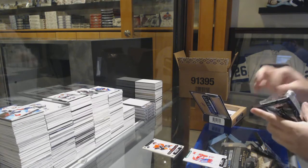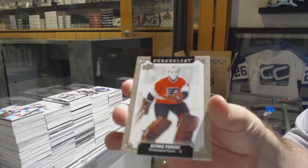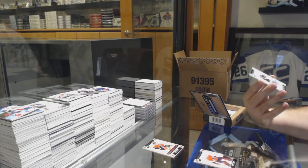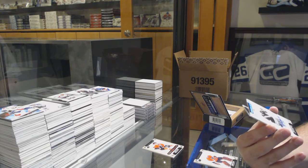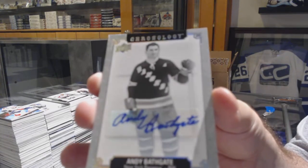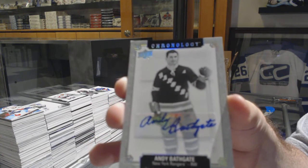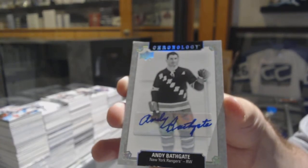Holy, another thin pack. We've got the 222 Bernie Parent for the Philadelphia Flyers. Oh, wow. You don't see many of those. For the Rangers, this is a sticker autograph, Andy Bathgate. I think that might be the first sticker I've seen. Andy Bathgate for the Rangers.